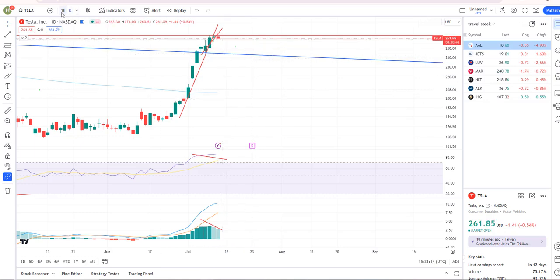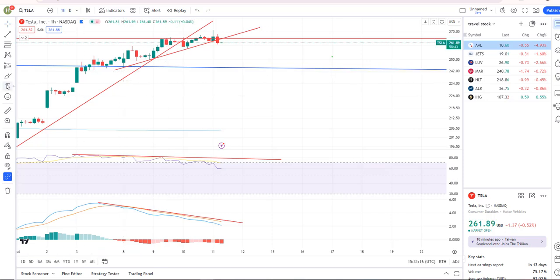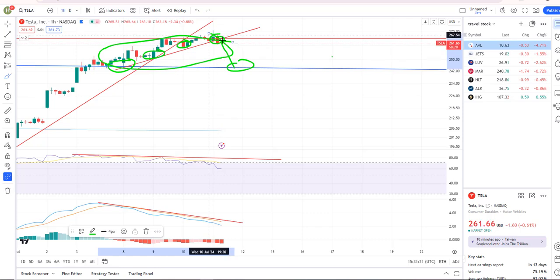If I look at the hourly chart, here's the hourly chart, just really short-term stuff. They're still trying to hold it basically right in this area. But a breakdown here should send us down to about 244, and then a break below that would indicate that this price action is a false breakout.